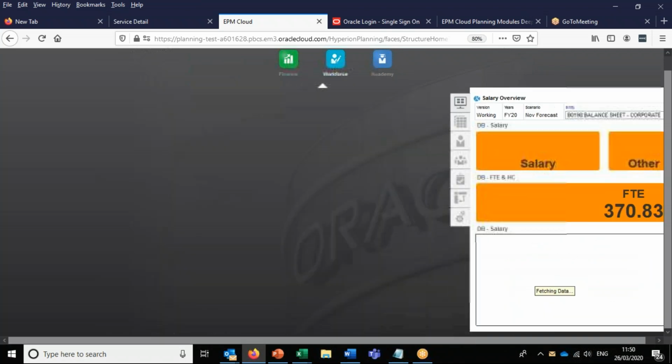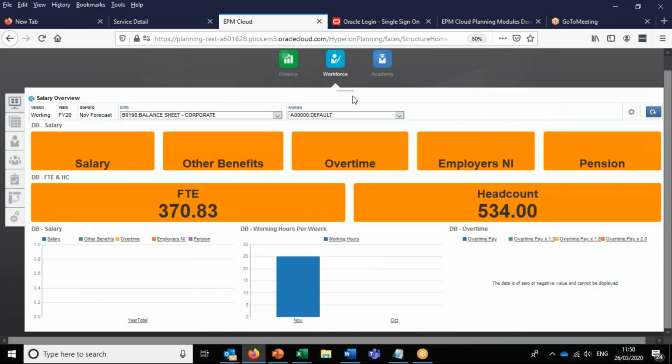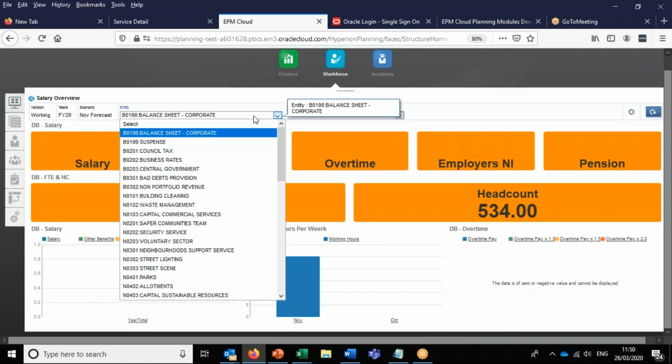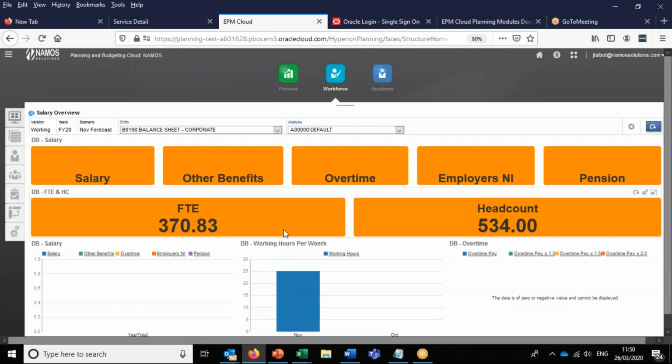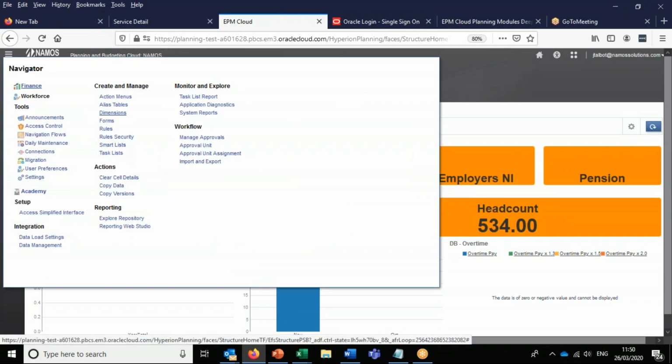I'll just quickly take you through the workforce stuff. We'll have to do it in about 5 minutes. Sorry, I'm having to rush a bit here. Let me just change what I'm looking at for this. Sorry, I just need to change my setting back so I get some data on this.